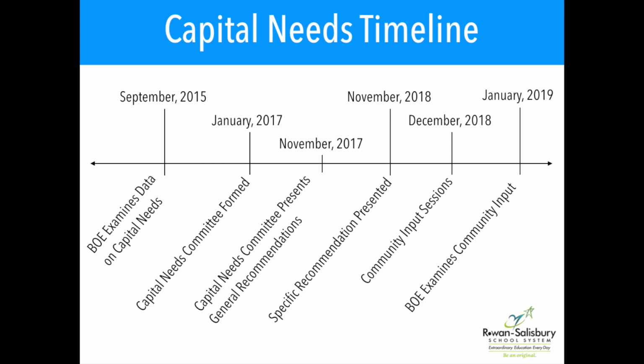In September of 2015, the Board of Education examined our data on our capital needs. January of 2017, our Capital Needs Committee was formed. November of 2017, the Capital Needs Committee presents a general recommendation to our Board of Education. November of 2018, we were asked to do a specific recommendation, and it was presented. During the month of December of this year, we are planning, as we're having now, our community input sessions. Our plan in January of 2019 is for our board to examine all of our community input.